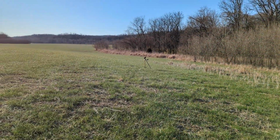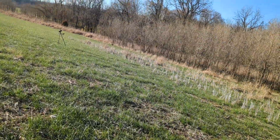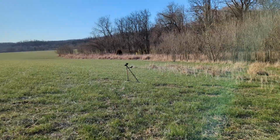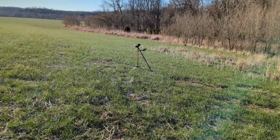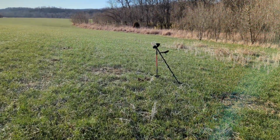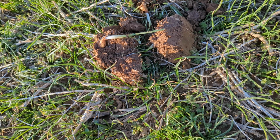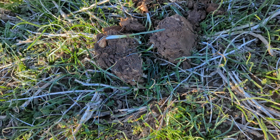Let's head over to my detector. Got something in the clump. I saw what it was, and it's round and disc shaped. I think we may have a coin. Let's take a look. You might be able to see it already right there. I can see it. Wait.